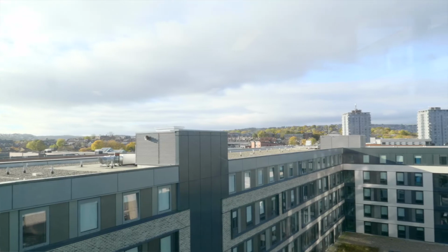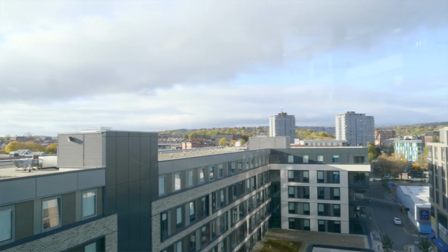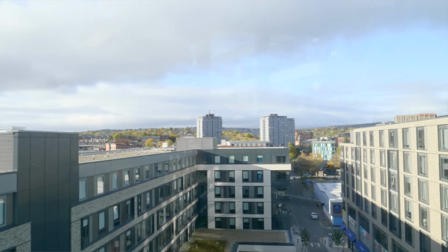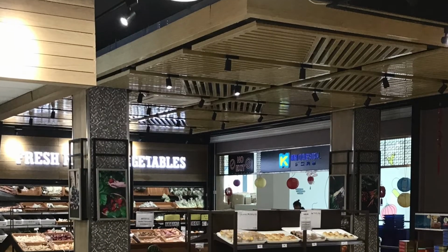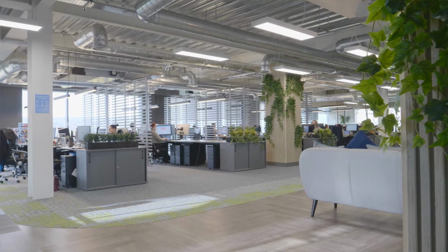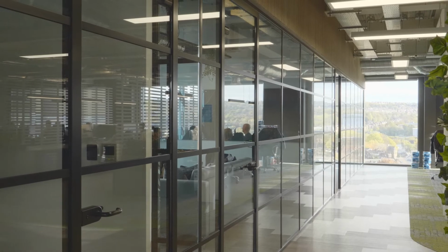The development in total is 43,000 square metres. So for Sheffield, that's quite a sizable development, and a thoroughly mixed use. We've got the mix of retail, office, student accommodation, residential and car park.